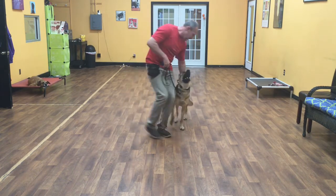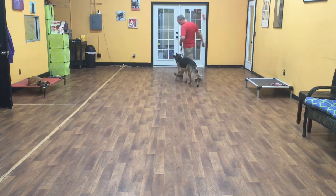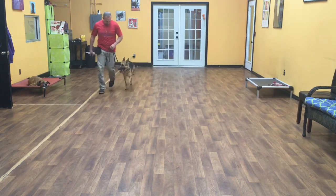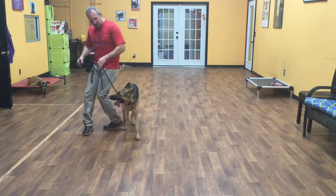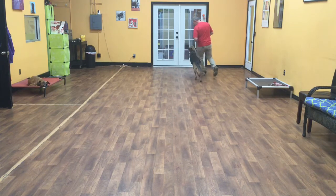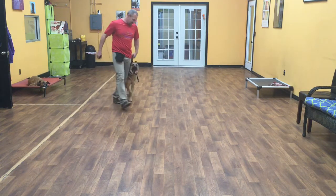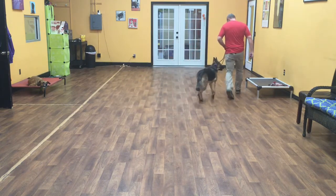Good girl. And all Samoa's job is to walk right next to me on my left hand side. So I should be able to make right hand turns away from her. Left hand turns into her. And her job is just to hang out right next to me.